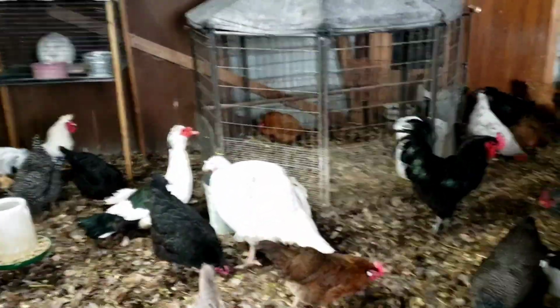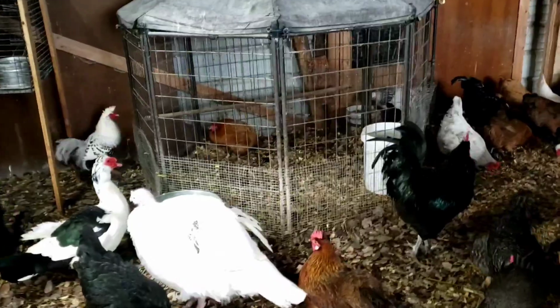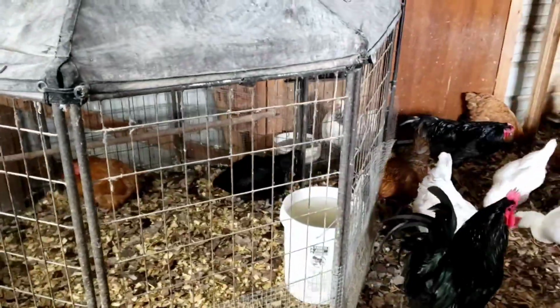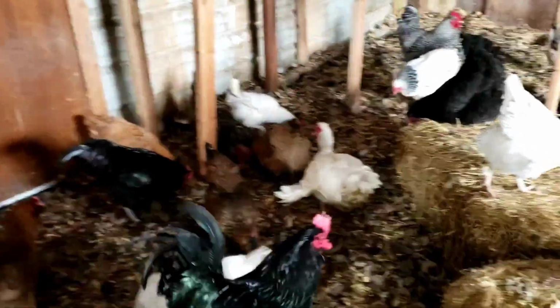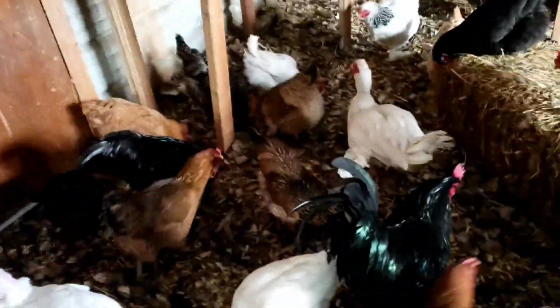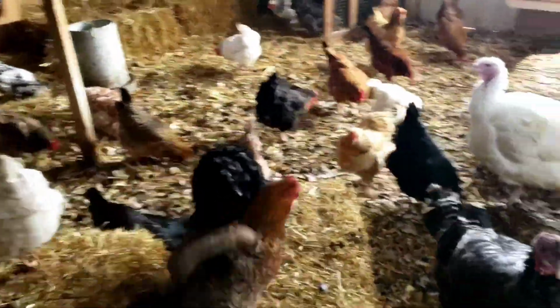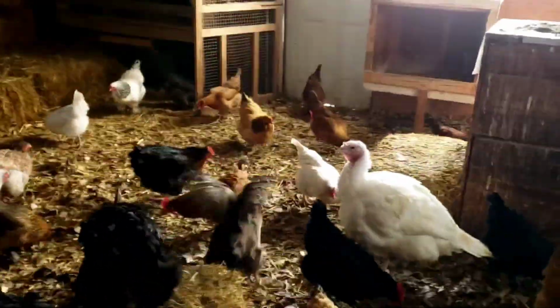A couple of chickens went into the little pen, but the door's open. I got water in there, I got water here, and I got water on the other side over there. So I'll start putting everybody some warm water in there so they can have some water for today. I'll bring some more out in a little bit when they get that drink down. And life will be good.